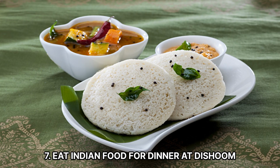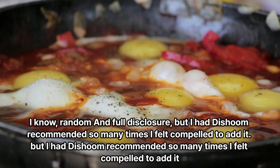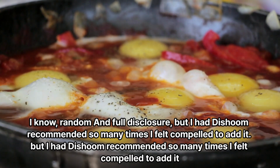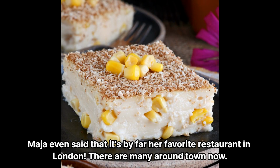Apple AirTag. 7. Eat Indian food for dinner at Dishoom. I know, random and full disclosure. But I had Dishoom recommended so many times I felt compelled to add it. Maja even said that it's by far her favourite restaurant in London.